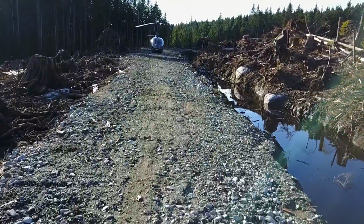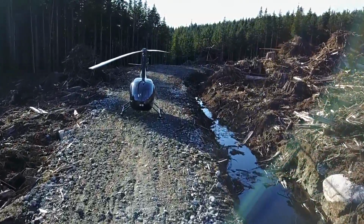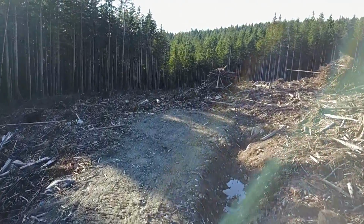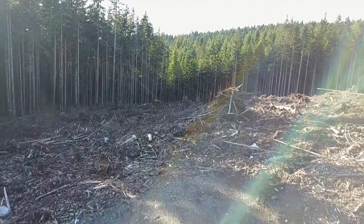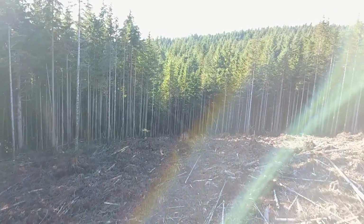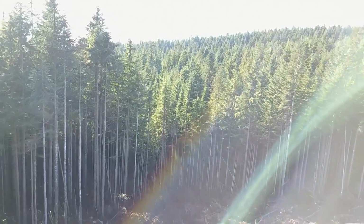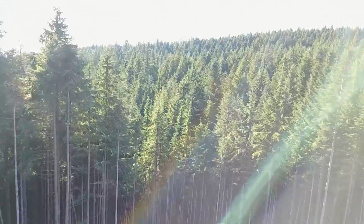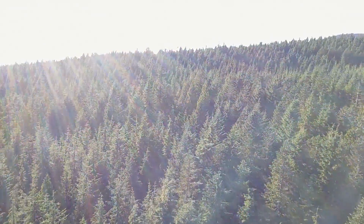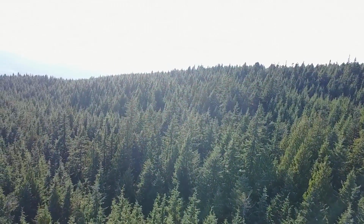Away we go, we fly out, we can use a minimum amount of power, and away you fly. Once you clear the trees, you can go ahead and accelerate, gain your speed, and that's how you do a confined area.